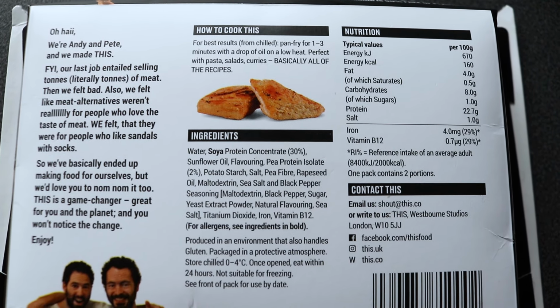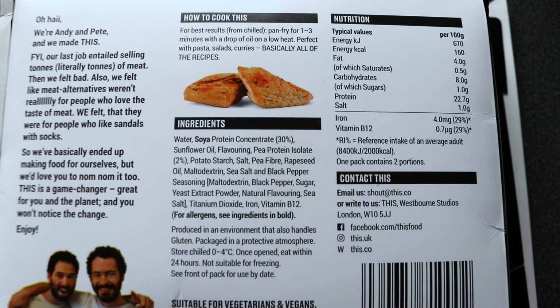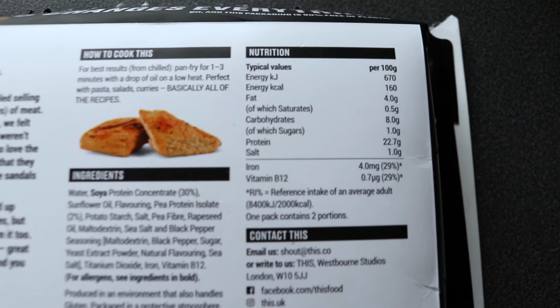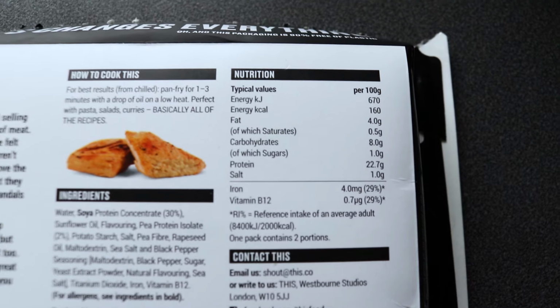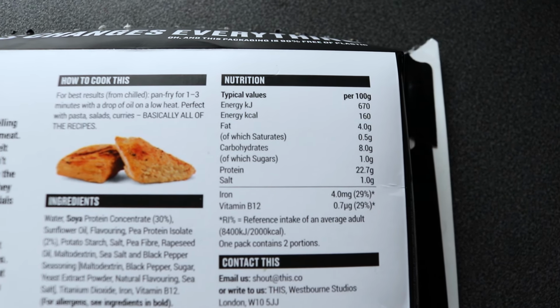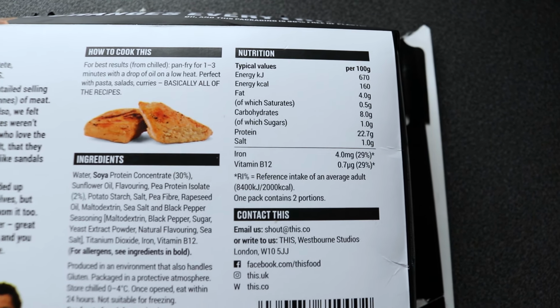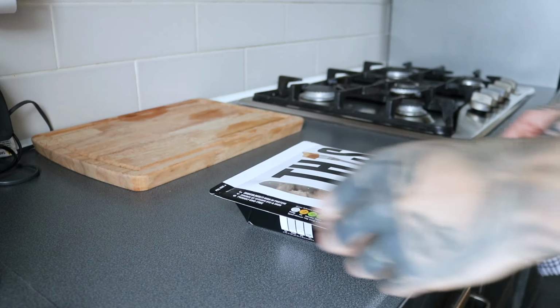So taking a look at the back of the packet, these chicken pieces quickly, most of the protein is coming from soy, but per 100 grams you've got 22.7 grams of protein, 4 grams of fat, 8 grams of carbs, but they've also included a decent amount of iron and B12. So as far as meat replacements go, I'd say that's pretty good.